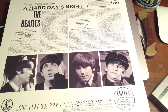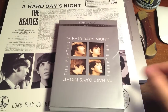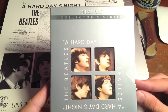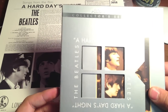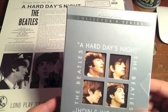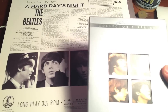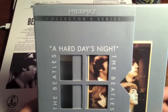Now, I'm going to show off the A Hard Day's Night movie that I have on DVD here. Now, this movie, there's really no plot behind it. It's just kind of like one day in the life of the Beatles. No pun intended. And it's one of my all-time favorite movies. It's actually really hilarious. And it has 7 songs from the album. All the songs that are on the first side of the vinyl record are in the movie and performed by the Beatles.